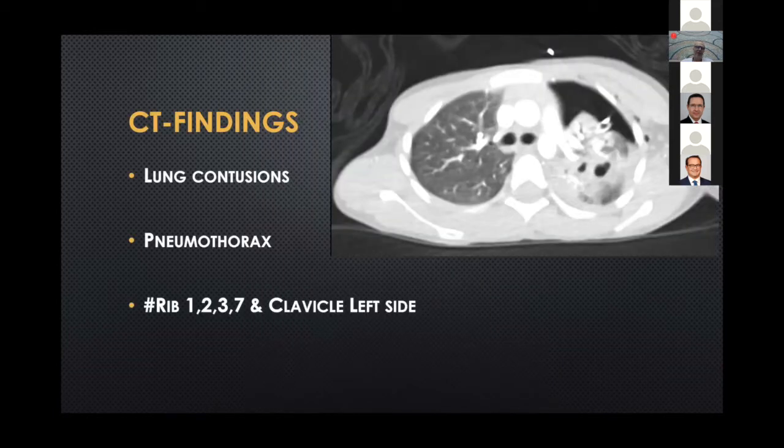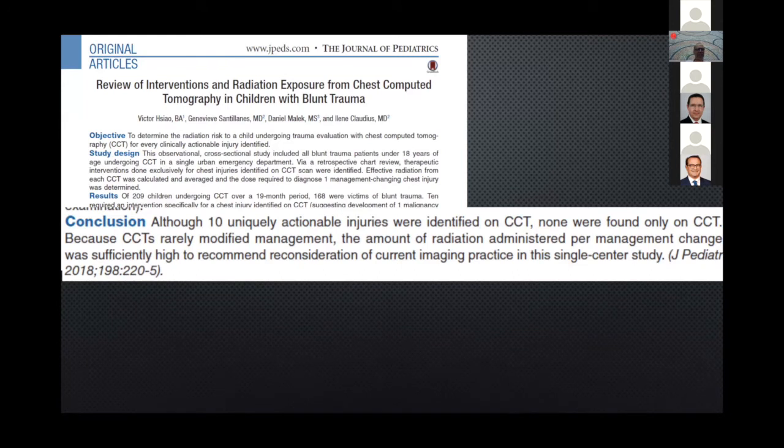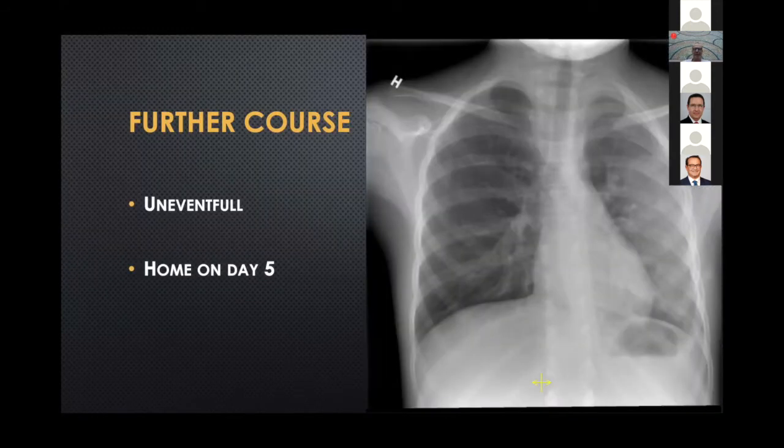So the patient went to CT based on severe pain in her back. But again, it didn't show anything wrong within the chest, and she had some undisplaced rib fractures on the right side, and on the left side an undisplaced left clavicular fracture. Just to remind you that if you have a completely normal chest X-ray, you shouldn't do CT screening for pathology in the chest in children, because there is almost never anything that changes what you have decided to do. And in this patient, the findings did not influence the further course, which was uneventful. The patient went home on day 5.